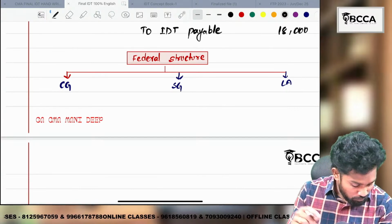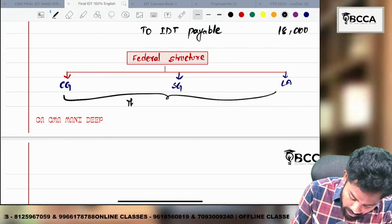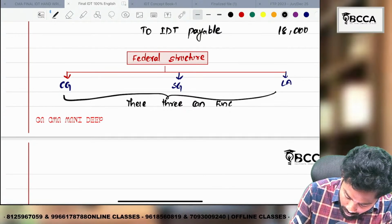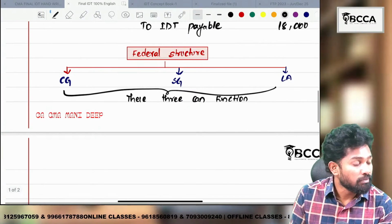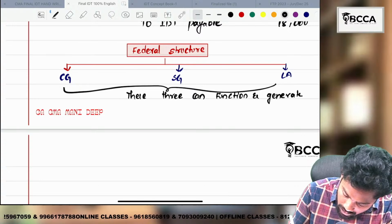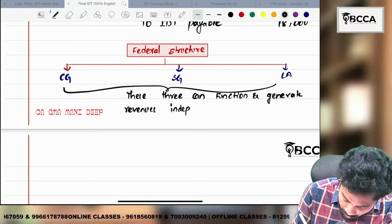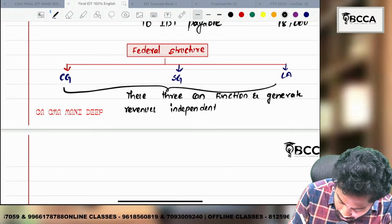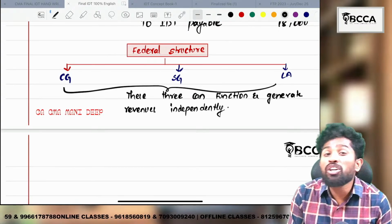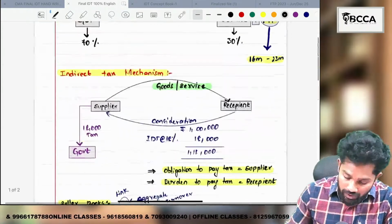Okay, so they are not dependent on each other. Central government, state government, local authority. These three can function and generate revenues independently. So they are not dependent on one another. They could generate their revenues on their own independently. This is the federal structure related.